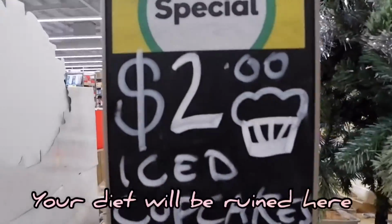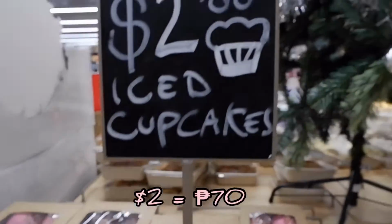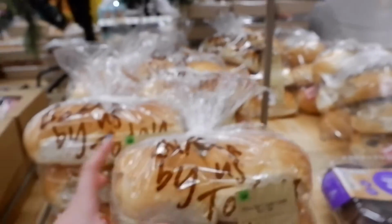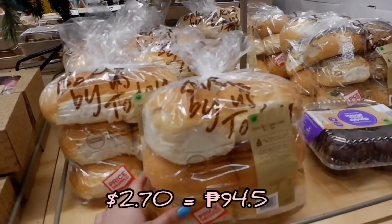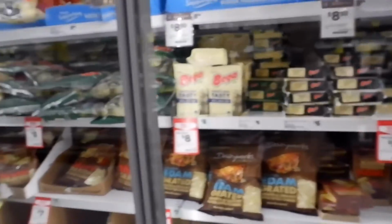Budget mo dito eh. Tinan mo, $2. Ganito na. Apat. Diba? Mura. Sira yung diet mo. Jumbo bread rolls. Tingnan mo lahat yan. $2.70. Kaloka. Happiness is cheese. Yeah. Blocks of cheese. Cheese everywhere.